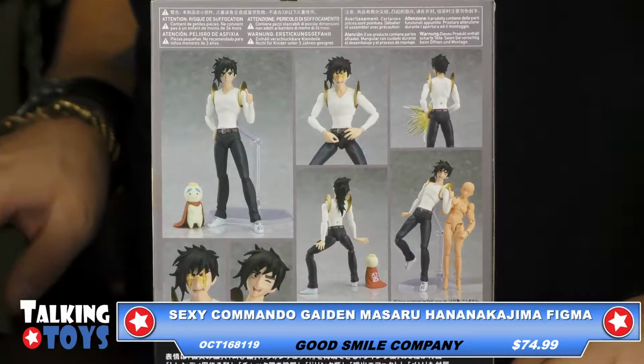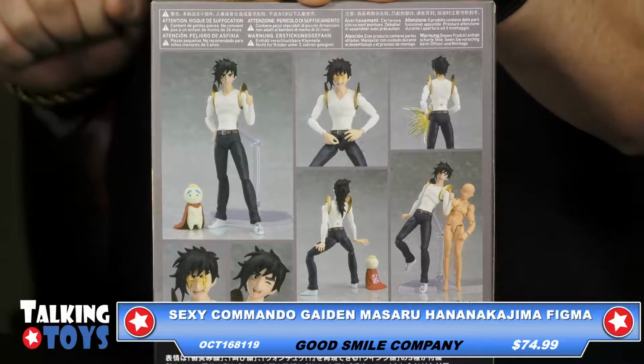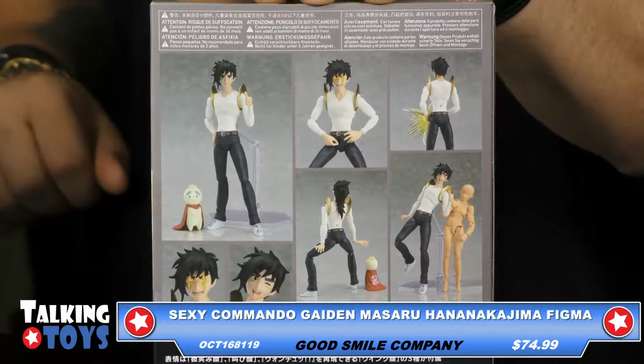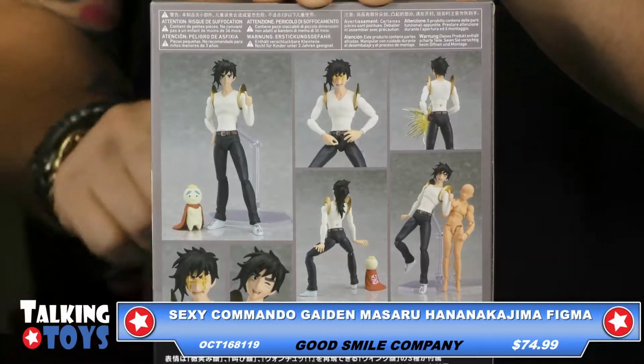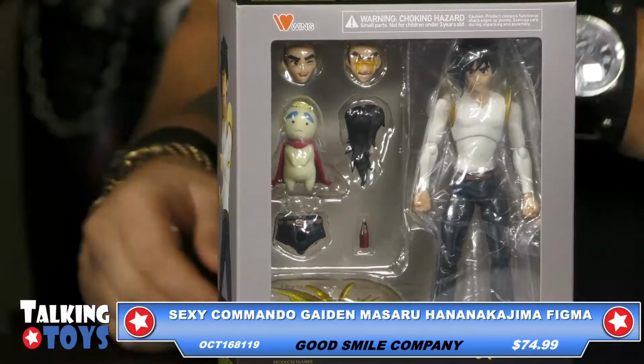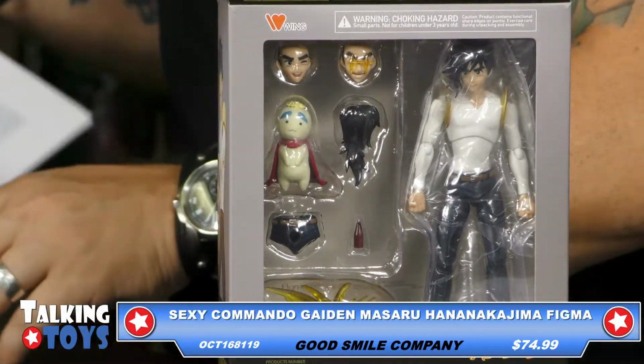He comes with an alternate trendy black hair part and special parts that pose him with his zipper open to create various scenes from the series that he's in. So I guess that's where the sexy part comes in. So he's sexy with his zipper down. $74.99 in stores now, shipped on the 6th. Go to your local comic store to pick that up.